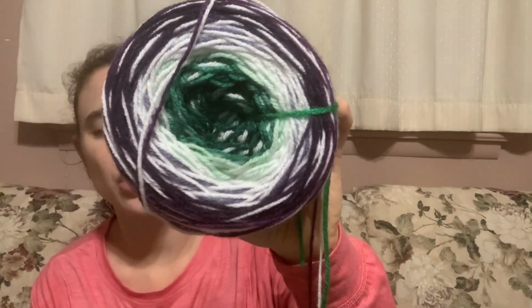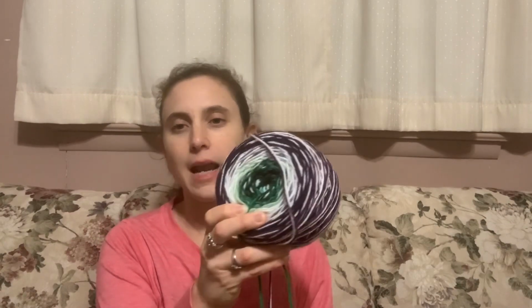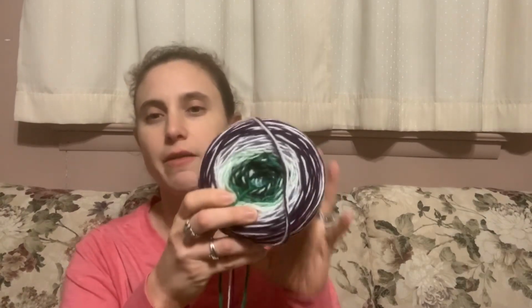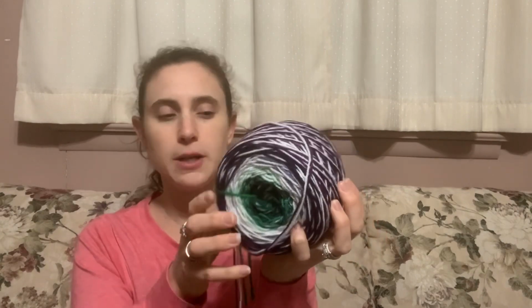Now I'm not sure if I like the way this is going to turn out. So what I did was I got a skein of, I love this yarn, Sport Weight from Hobby Lobby. And I have a bunch of white that was sitting around in my stash. And I used my cake ball winder and wound this up, holding the two strands together. Now I only got this far because this is as much as the one skein of yarn used.